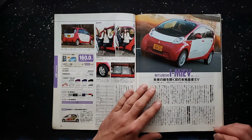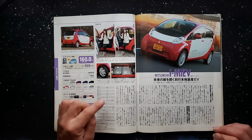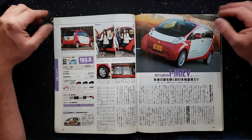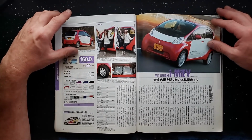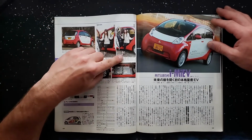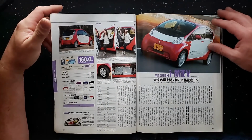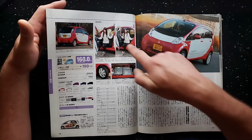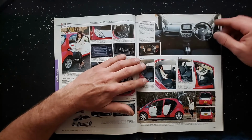Oh, the i-MiEV. Yeah, okay. It's an electric engine, 160 kilometers per liter. Well, that's not per liter; it's per charge. I don't believe it. Boots. Yeah, this is just all hopes and dreams, just no. I'm not going to like anything about this car except for her. Over we go.